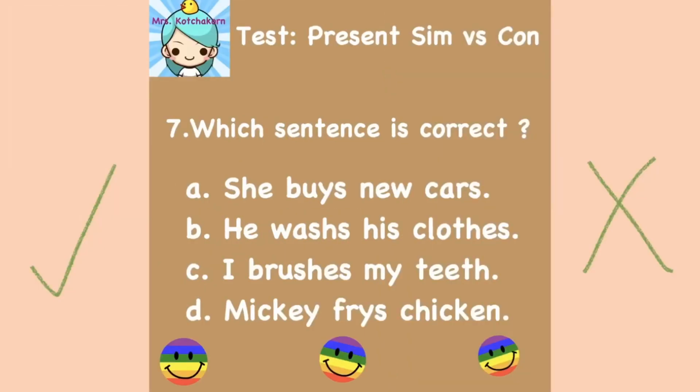Number seven: Which sentence is correct? A. She buys new clothes. B. He washes his clothes. C. I brushes my teeth. D. Mickey flies chicken.